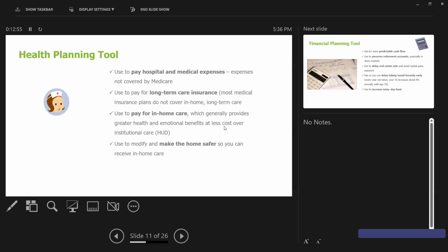So a reverse mortgage is an awesome funding source to pay for in-home care, to pay for modifications to your home, to allow people who have ambulatory restrictions to live better in their own home. It's an awesome tool that is becoming more widely known for that reason.